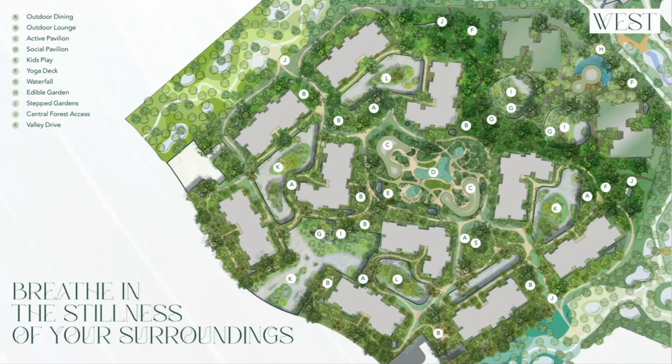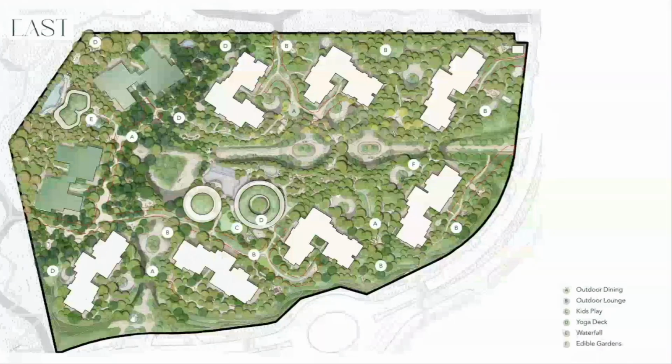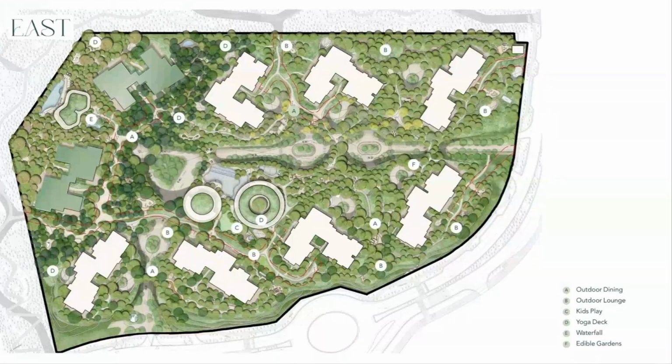But most importantly, and picking up on the successes of previous phases, we've been really purposeful about the positioning, location and orientation of our buildings so that we maximize views to the forest and really achieve what we started off in the initial phases, to create every single unit as a premium unit, and every single unit has a front row seat to the forest. And you'll see how this begins to translate as we move forward in the presentation. But as we look again at Capria East, similar principles have been applied.